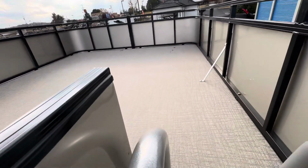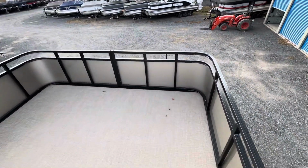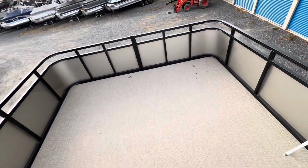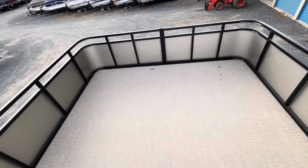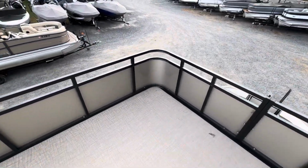Nice big platform up top. And this is where everybody's gonna wanna be, especially the kids. You can get an extra amount of chaise loungers up here, some furniture that goes up there. That's an upgrade you wanna do. That's something you absolutely have the option to do. It looks really nice. Just makes it even better for entertaining up here.